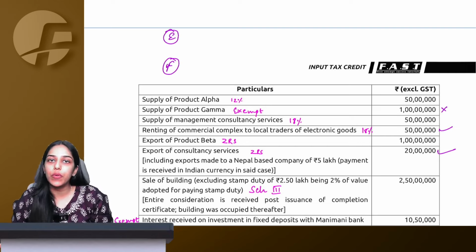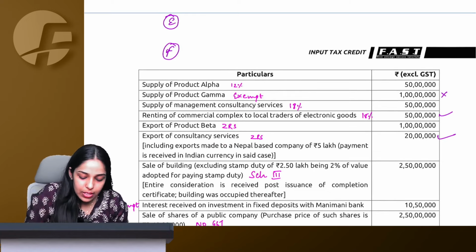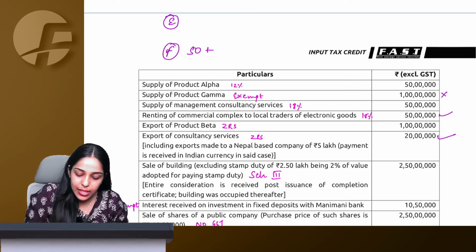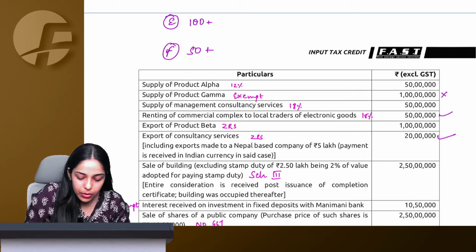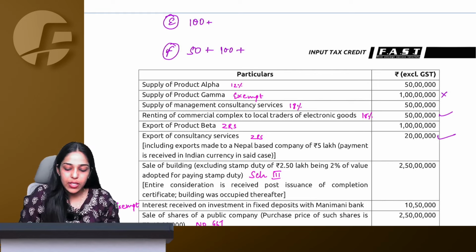E is exempt turnover and F is total turnover. First of all, supply of product alpha. It is taxable, so 50 lakh will come in total, not in exempt because taxable. Then gamma is exempt, right? Gamma is exempt, so 1 crore will come here also and 1 crore will come here also. Done. After that, management consultancy services.